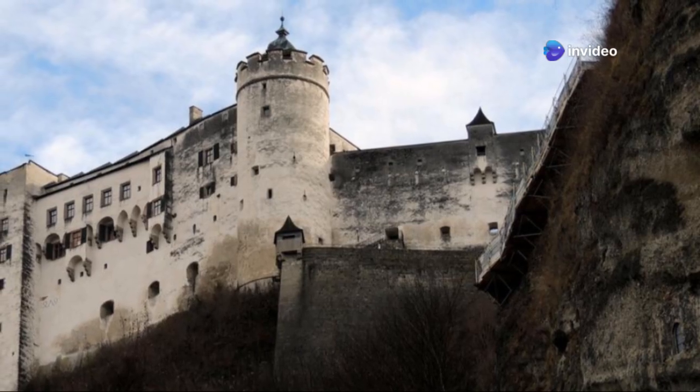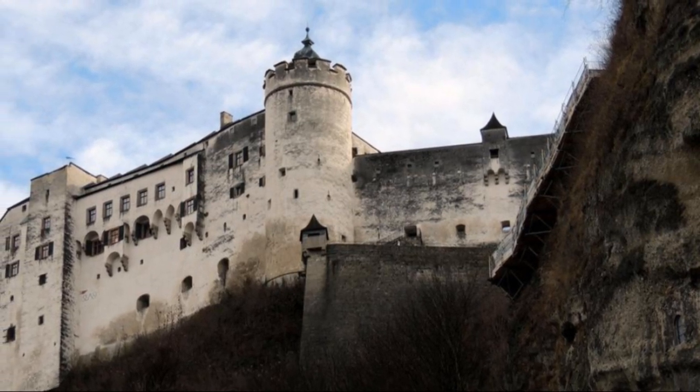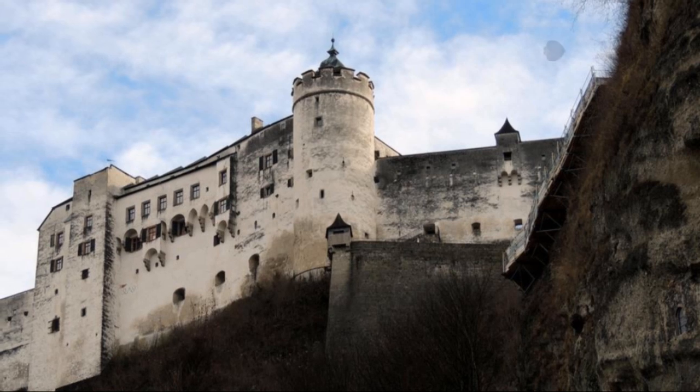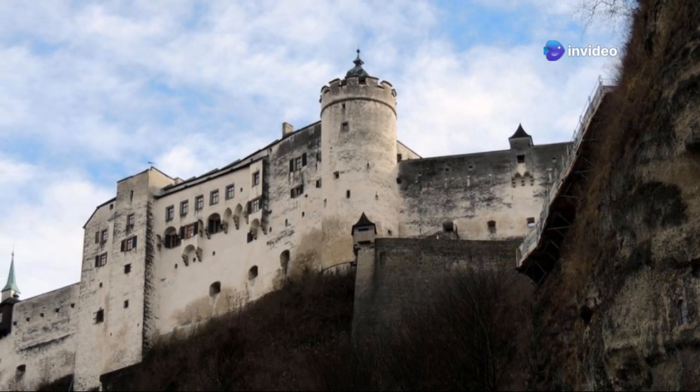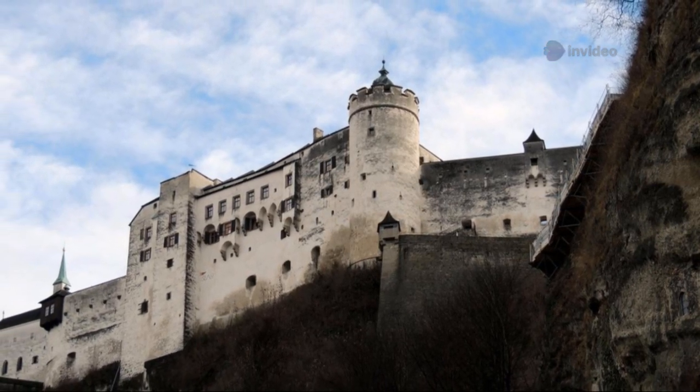The main structure of the castle dates back to the 12th and 13th centuries. Over the centuries it has witnessed fierce battles, periods of peace, and the rise and fall of empires. Its towers and ramparts have stood strong through storms and sieges, bearing silent witness to the passage of time.